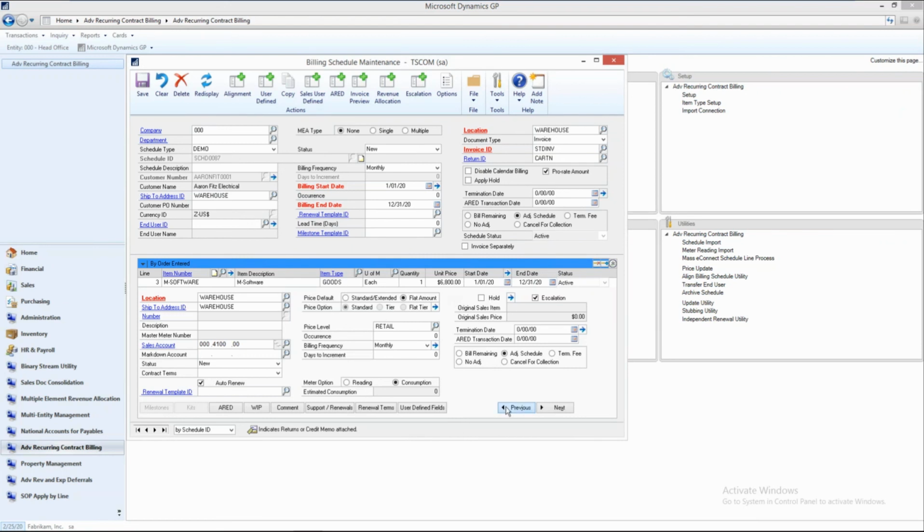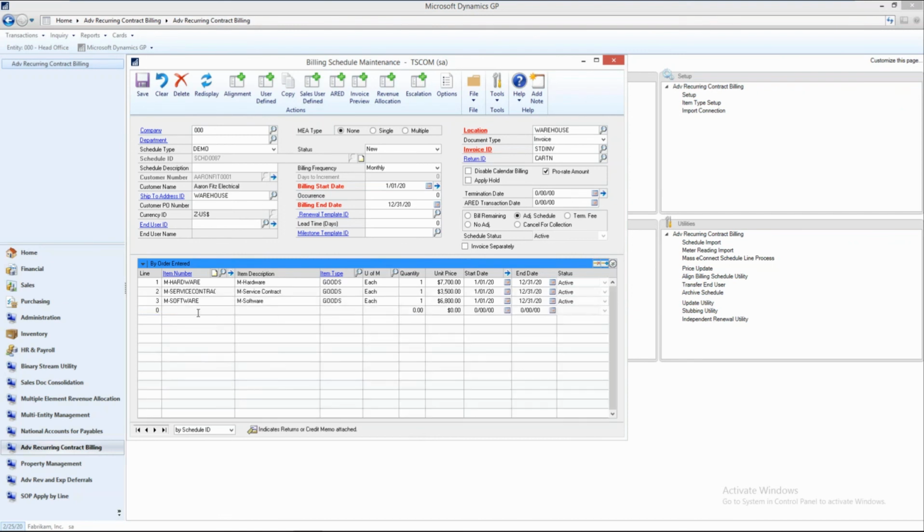My service contract, of course, I need to put that as being an annual item. So I'm only going to sell that once a year. And then I'm going to come in and add a discount in here as well. So I can put a discount on the whole thing, and then I have to reallocate the revenue.